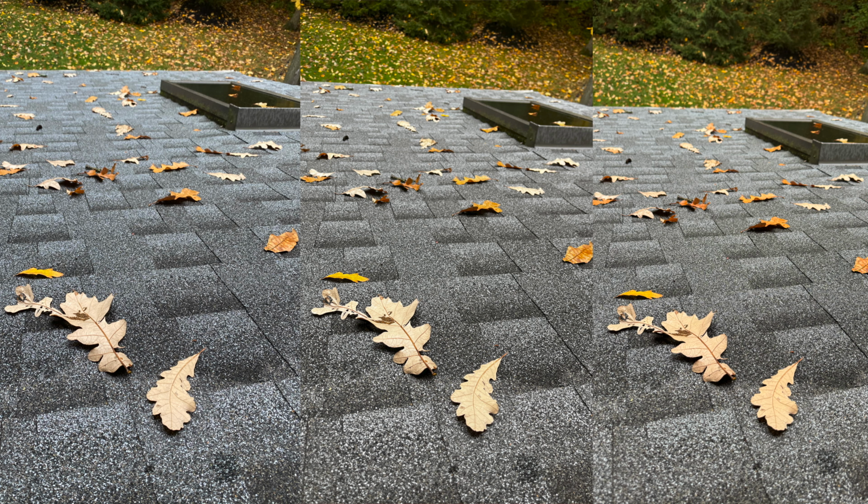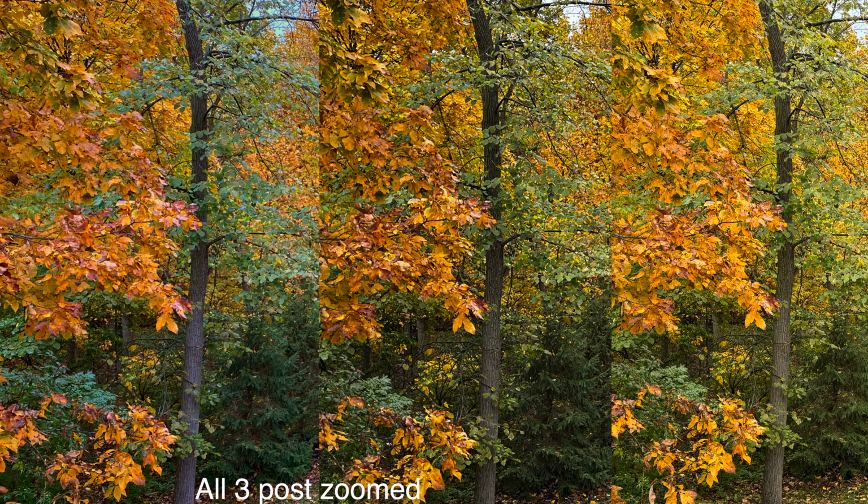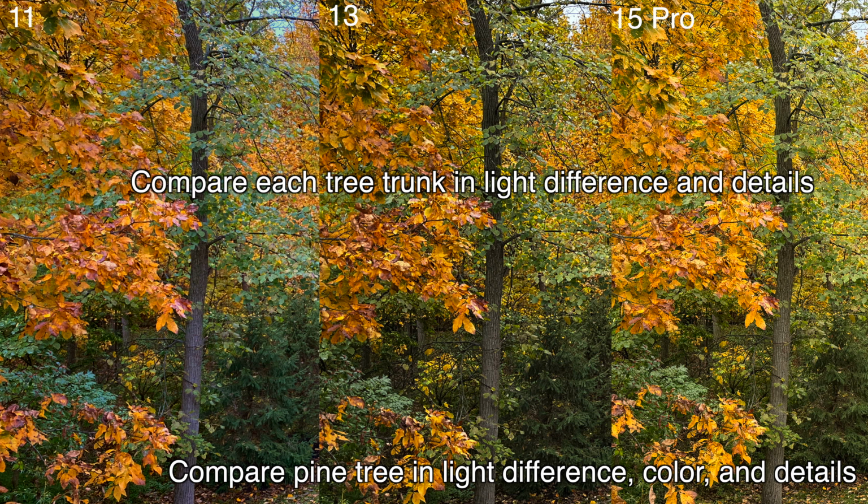So final thoughts: coming from an 11, it is a big, noticeable upgrade. You'll see it's way faster, things load better. You've got some really nice camera upgrades to look forward to. Coming from a 13, it's not that big of an upgrade. The cameras are still better and you get a few more features, but it's not gonna blow the iPhone 13 out of the water, and it's not as much of a noticeable upgrade.